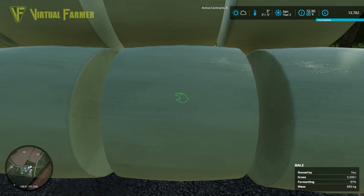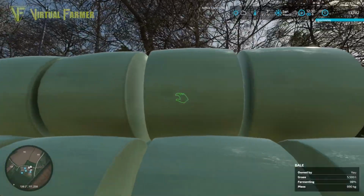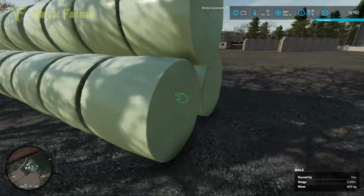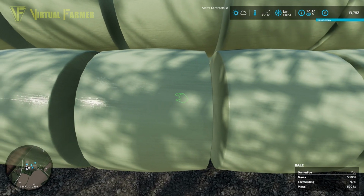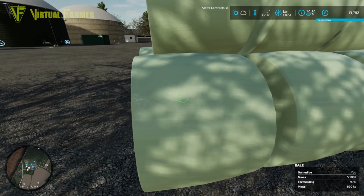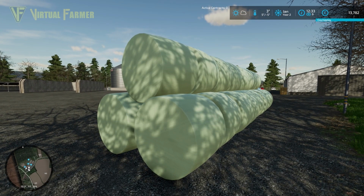99, 99, 97, 98. Are all of the ones at the far end silage? 99, yeah, silage. And we'll check these ones as well. So 97. So not all of these are quite silage bales yet. I think we want to give them a few more minutes.